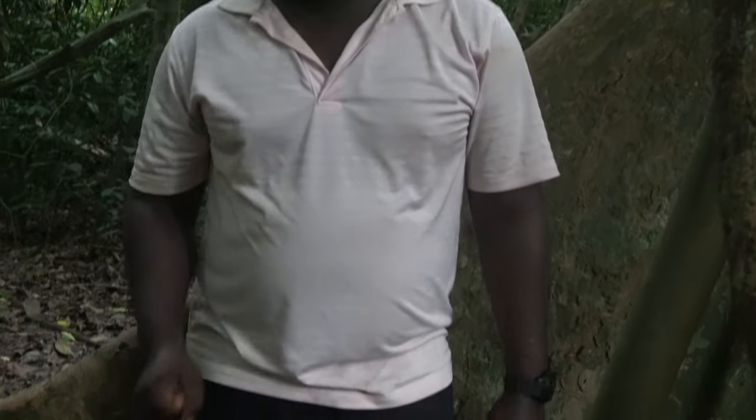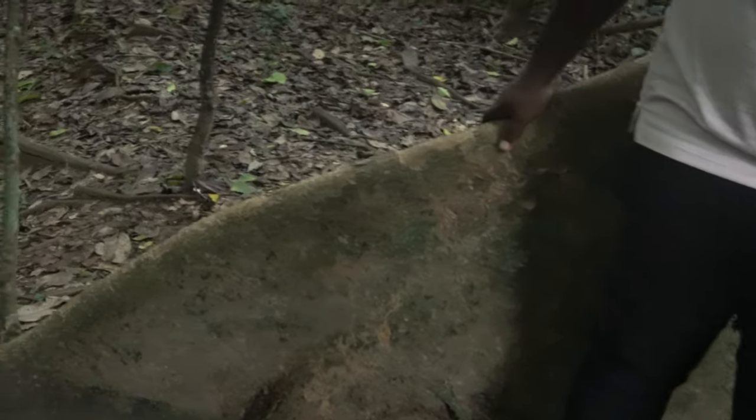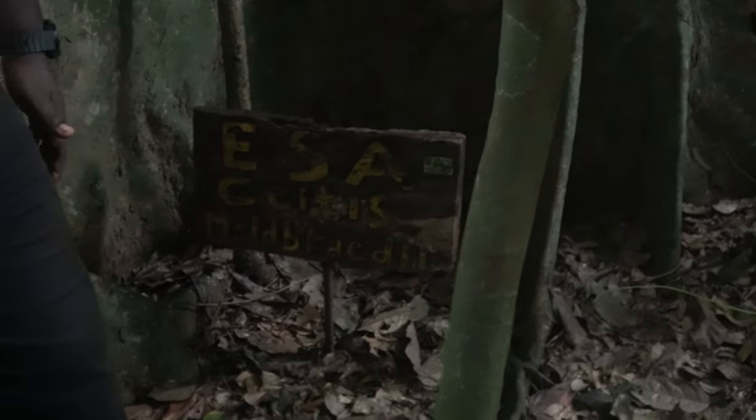And this tree has male and female. This one is the female one. The difference is that the female has the buttress like this, but the male does not have the buttress. So if this tree were a human being, like a female, this buttress would be either the buttocks or the breast. So that is more history about this tree. Its name again is Isia. Its botanical name is Celtis mildbraedii.